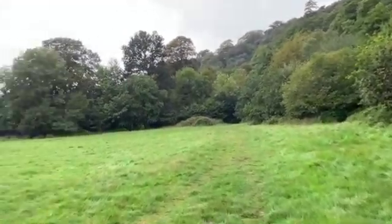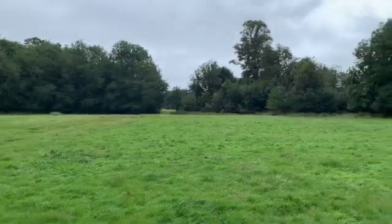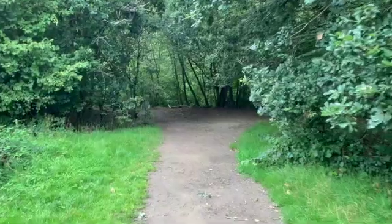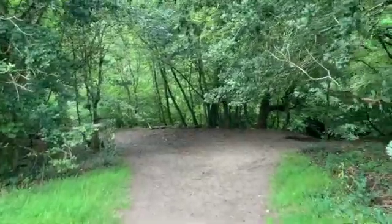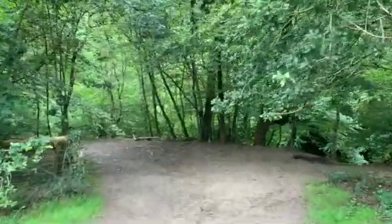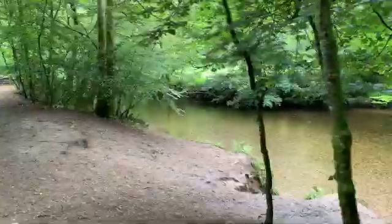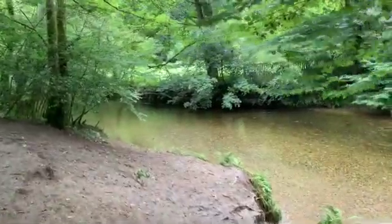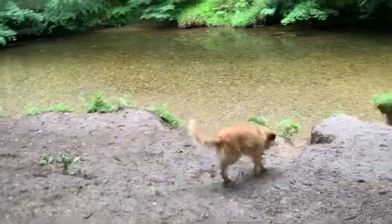This takes Wilbur into lush fields now. Just beyond those trees there is the Plym Valley Railway. And this picks up another short path through the trees. Quite nice, down by the riverside. I'll show you the river shortly. Oh, we'll be going down for a drink, I think.